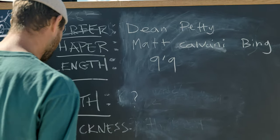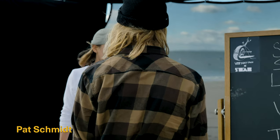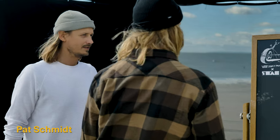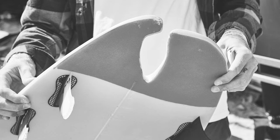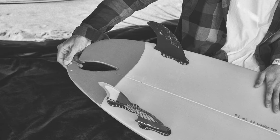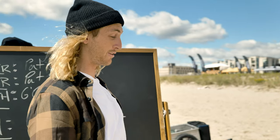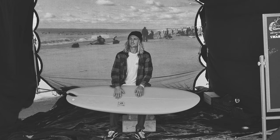I actually don't know these things. What we're doing is reviewing the board that you shaped. I know the length, and that is it. Lobster is one of my favorite dishes ever, and I was thinking about what I was gonna do, and I saw a photo of a lobster claw. I was like, whoa, that could be a cool tail.